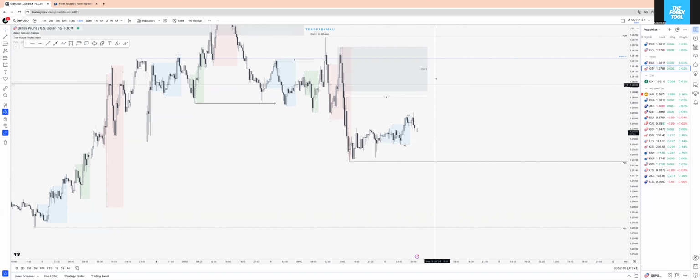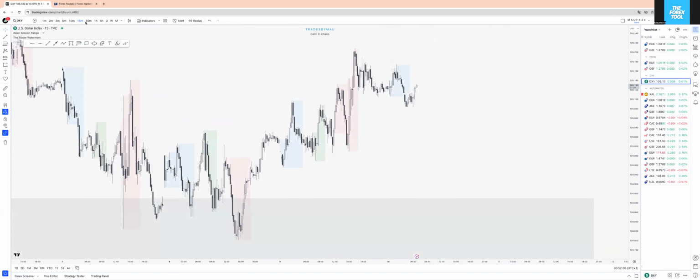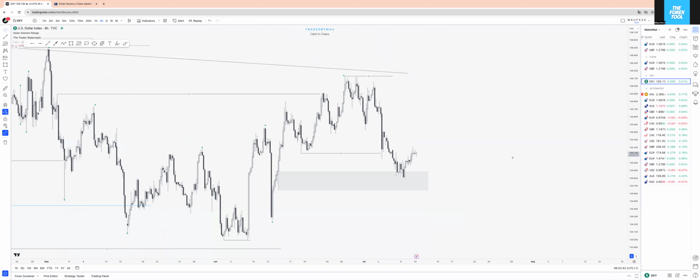So yeah, for GU, I'm just looking at shorts from here. And that's it. Then let's go to DXY. DXY gave us that turnaround. Happy that we finally got that.